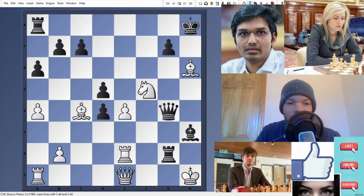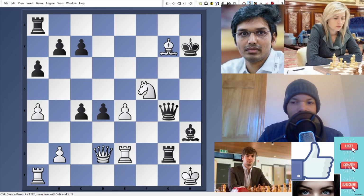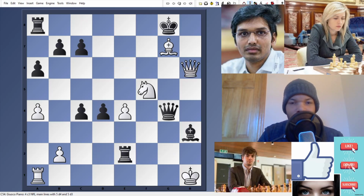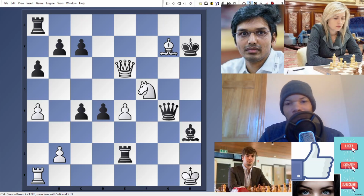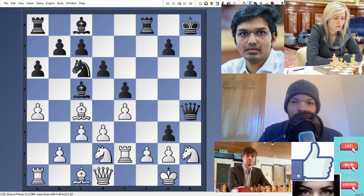So bishop takes h6. I know it's crazy. D takes e4, bishop takes g7. And all of this just leads to a big draw. King h7, queen d2, rook takes, and then this is going to lead to perpetual: queen e6, king h7, and then the queen will go back to h6. All right. So I showed you all of that, right? You're like, what did they show us that for?